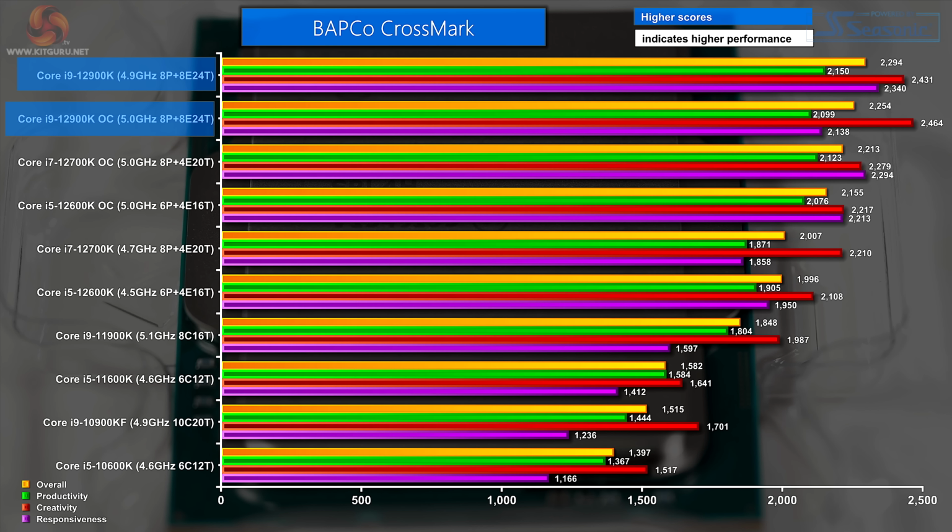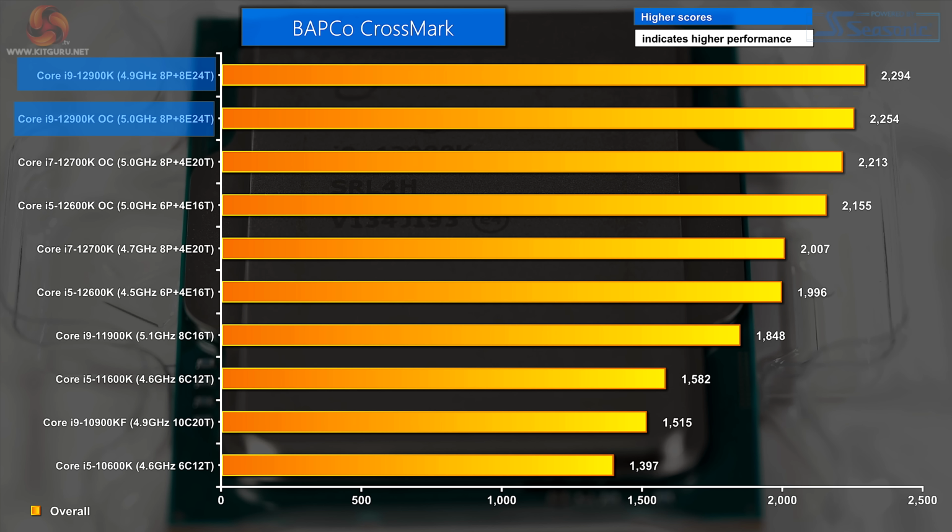Intel asked us to give a number of benchmarks a go, and some of the benchmarks were completely unfamiliar. So in the spirit of inquiry, I've tried Bapco Crossmark. As you can see in this chart, there are 4 elements to Crossmark: overall, productivity, creativity and responsiveness, and as a result the chart is an absolute mess. If we strip out the constituent parts and just look at the overall score, we can see more processor and newer processor is better. But the honest truth is, at the moment, Bapco Crossmark is a black box to us.